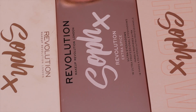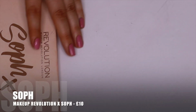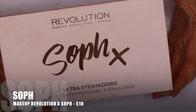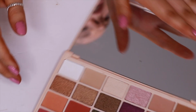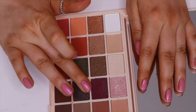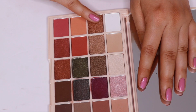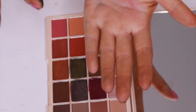Now we've got the SOPH collection, so oh, that's my face. We've got all three of the SOPH palettes, so let's start in order, shall we? So we've got the original one here. I used to love this palette. It's very neutral, but then you have got pops of colour in here. I think the formula in this is really good. I've not used this for a while, but yeah, I did actually really love this palette.